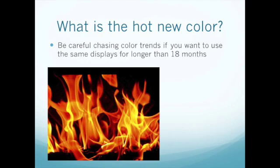A lot of times I'm asked, what is the hot new color? And what color should we make our displays out of that would match the hot color? Well, the hot color for 2015 is Marsala.